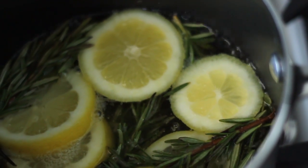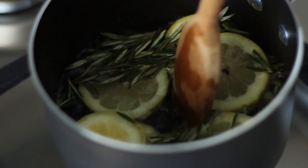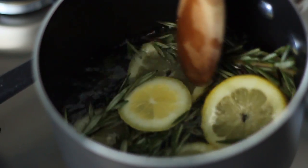This is something that's great to have around if you're gonna be at home, like cleaning, hanging out with friends. It's gonna fill up the space, but it's also something that needs to be supervised since it is over the stove.